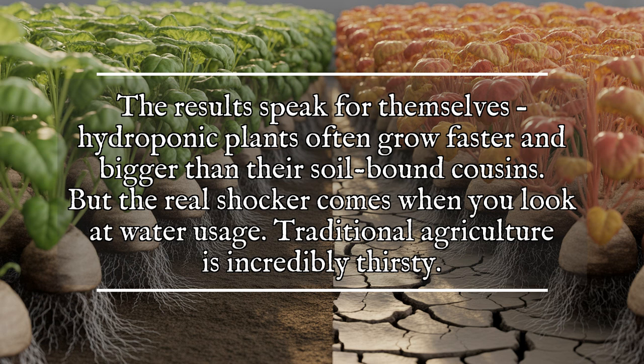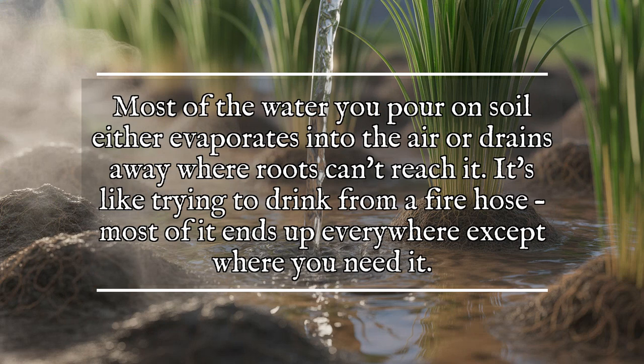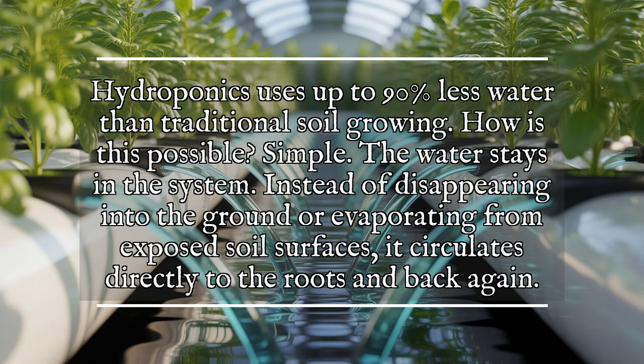But the real shocker comes when you look at water usage. Traditional agriculture is incredibly thirsty. Most of the water you pour on soil either evaporates into the air or drains away where roots can't reach it. It's like trying to drink from a fire hose. Most of it ends up everywhere except where you need it. Hydroponics uses up to 90% less water than traditional soil growing. How is this possible? Simple. The water stays in the system.